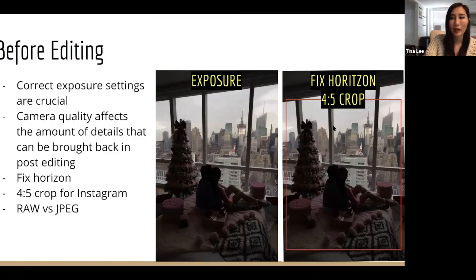So the next step when you're shooting before editing that you want to take note of is the horizon. We want to make sure that the horizon of the picture is straight because we don't want a wonky picture, right? And when I am shooting, I'm shooting for Instagram, and so with that, you will need to crop it 4x5. So take that into consideration when you are taking the photo.